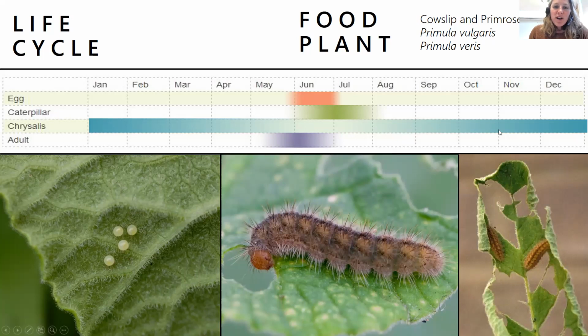So you see the adults flying at the end of May and through June, and the caterpillars go through all their instar phases through June and July. And then, contrary to the small blue, the Duke of Burgundy will have a chrysalis phase that lasts all of winter before flying again in May. It's fascinating how different species of butterflies have different life cycles.